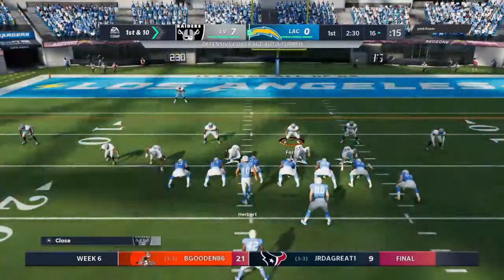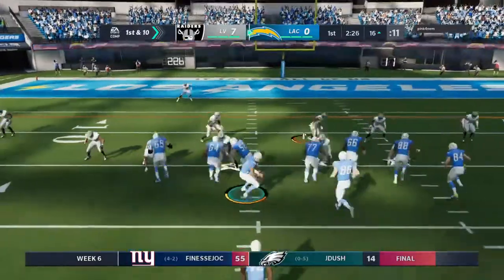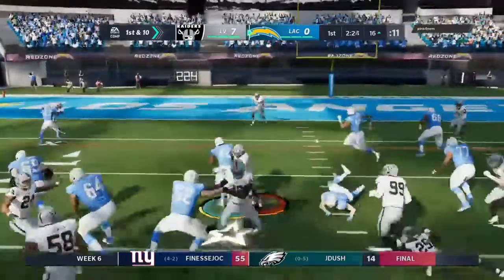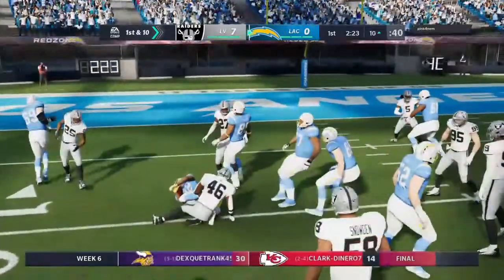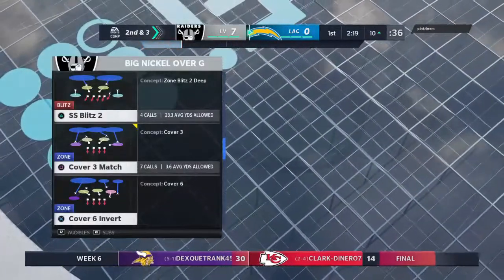A real field flipper there as all of a sudden they've got a first down in the red zone. Now a run with Peterson. And he'll get 7 yards from the 17 to the 10 before he's taken down.